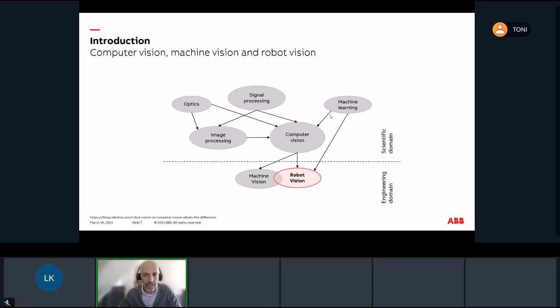When we go down to the engineering domain, when we go down to the application, is where we find machine vision. And machine vision at the end refers to the industrial use of vision for automatic inspection, for guiding, or for process control. And then if we go to the world of robots, that means when we are combining machine vision with robots, for instance, we are combining these vision algorithms with kinematics, with motion control. So when we are putting the vision to a specific application, that's when we are really seeing the potential of the vision and when we are arriving at robot vision.